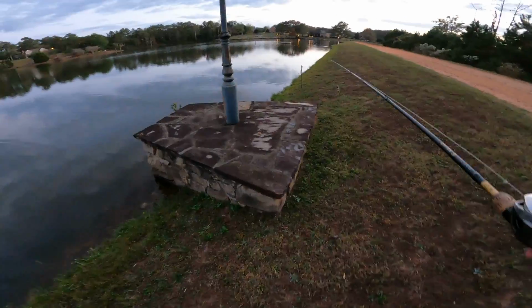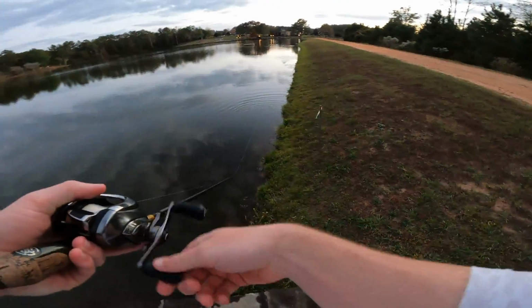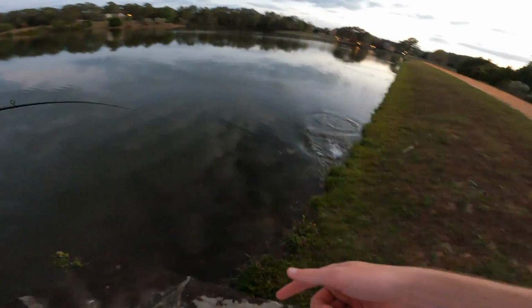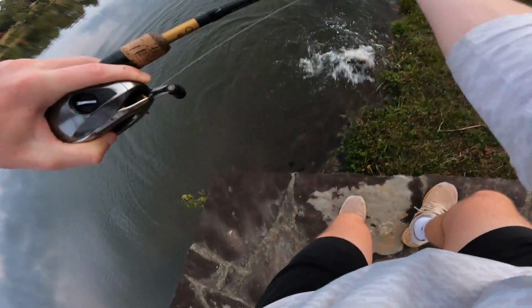But anyways, ooh, I just spooked so much stuff right there. It's okay, we're gonna get bit. Oh yeah, here it comes. Ain't no way that fish didn't eat it. Oh, he's after it. Oh my gosh. That was so cool. That's a good fish. That was sick. That was so sick. Oh my gosh.